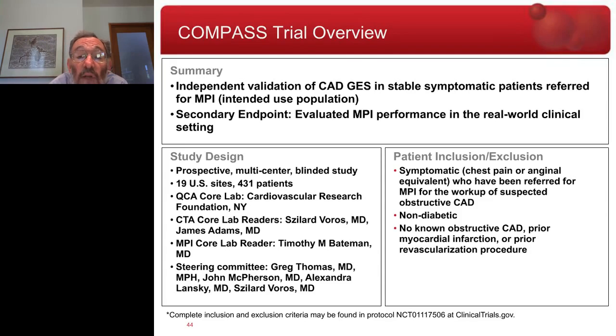Another prospective multi-center blinded study, in this case 19 sites here in the US, about 430 patients, number of core laboratories we used, and an independent academic steering committee led by Greg Thomas, who's former president of the American Society of Nuclear Cardiology, led the study. As I mentioned, symptomatic patients, non-diabetics again. They couldn't have known obstructive disease or prior heart attacks or revascularizations.